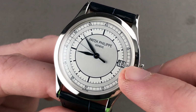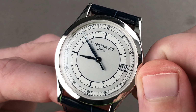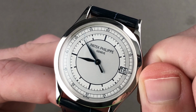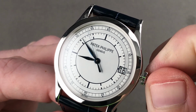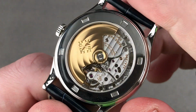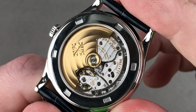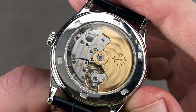There is a date window with a quick set function. The watch does not feature hacking or stop seconds, but those who know this movement well realize they can easily apply back pressure to effectively hack the seconds hand. That's a little Patek Philippe 324 SC trick. Now the movement is the 324 SC. 29 jewels, 5-position chronometer style adjustment, Poinçon de Genève.